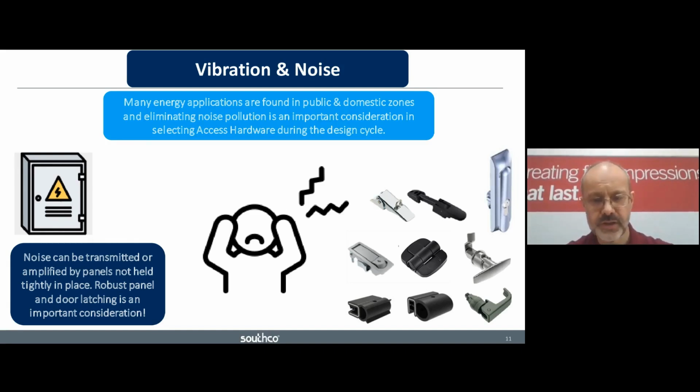We call them compression type products, compression latches. And that's where the product will squeeze two panels together to create pressure between the two panels, or simply just to remove any free play. We recognize that many products have a tolerance during manufacture, and making sure that you have a tight fit across all of the product range on potentially large doors or panels can be challenging. So you can use a latching system or a hinging system to take out some of that manufacturing tolerance, which helps you to minimize noise and vibration.